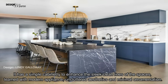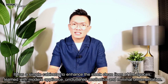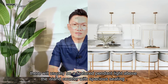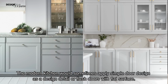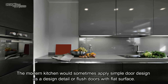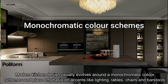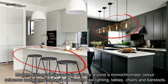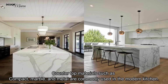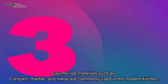It has simple cabinetry to enhance the sleek, clean lines of the spaces, teamed with modern appliances, uncluttered aesthetics, and minimum ornamentation. There will usually be a featured pendant light above the island counter with spacious seating. The modern kitchen would sometimes apply simple door design as a design detail or flush doors with flat surface. Modern kitchen design usually revolves around a monochromatic color scheme and places emphasis on accents like lighting, table, chairs and bar stools. Countertop materials such as compact, marble and metal are commonly used in the modern kitchen.